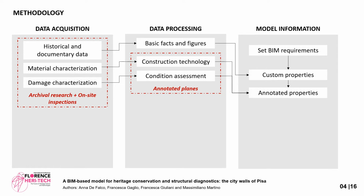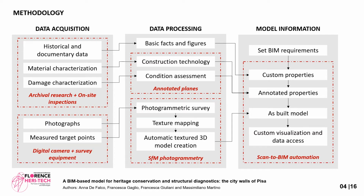The methodology is based on the multidisciplinary and cross-scalar knowledge of the assets that are investigated by applying a novel scan-to-BIM workflow. Diverse data have been acquired to achieve a good knowledge of the assets, starting from historical and documentary data, and then characterizing materials and damage patterns with on-site inspections. Data are processed to derive basic facts and figures of the asset and to annotate significant features regarding its construction technology and actual conditions. Special emphasis is given to the survey and modeling phases.